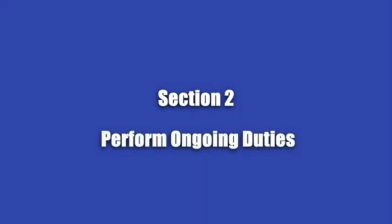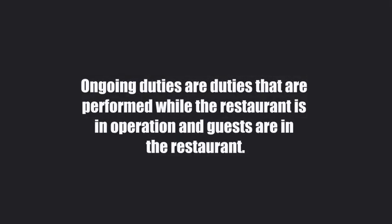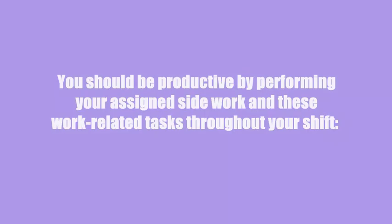Welcome to Barney's Gourmet Hamburgers Busser Training, Section 2, Performing Ongoing Duties. Ongoing duties are duties that are performed while the restaurant is in operation and guests are in the restaurant. You should be productive by performing your assigned side work and these work-related tasks throughout your shift.